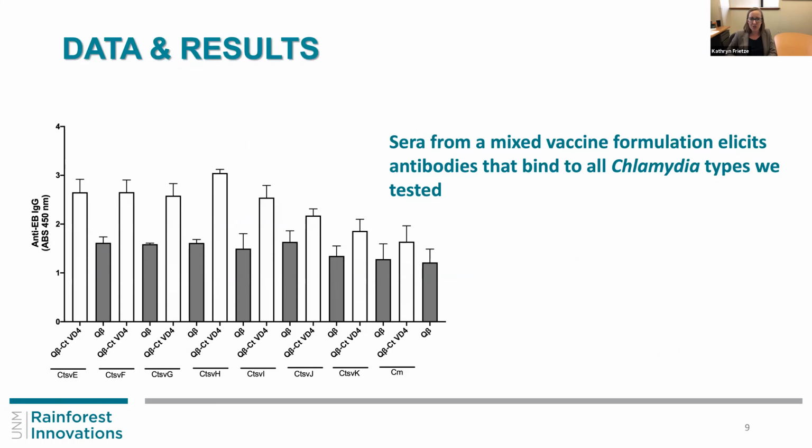Just to share some data and results that we have so far from our chlamydia vaccines, I'm showing you here an ELISA. So this is showing antibodies binding to actual Chlamydia trachomatis elementary bodies from different types of chlamydia. And so what we did is we had a mixed vaccine targeting several different peptides. We immunized rabbits with this. And then the sera, or the blood from those rabbits, we used to see if those rabbits had antibodies that could bind to actual chlamydia. And we see indeed that all of the chlamydia types that we tested in this assay, we do see binding with the sera from our vaccinated animals.